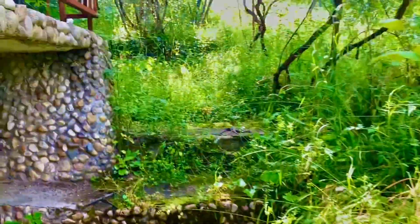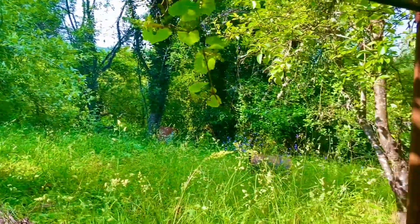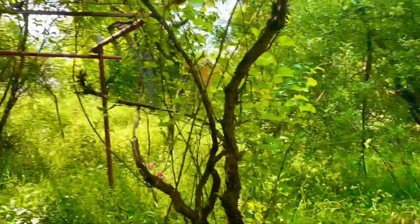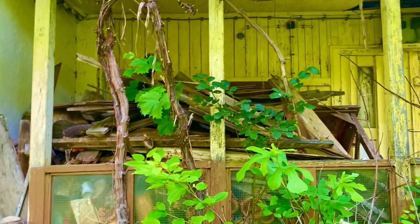Let me just drop these bags. There we go. Much better. Here we go. Climb. And this used to be a beautiful garden with flowers and fruits and vegetables and you name it. It goes all the way up to the top. Nothing much left. This is where we keep the wood. Lots of snakes over there, so I'm gonna scope that out a little bit.